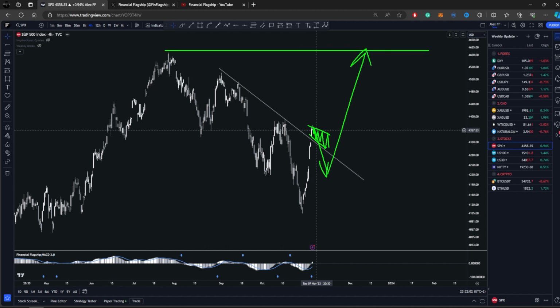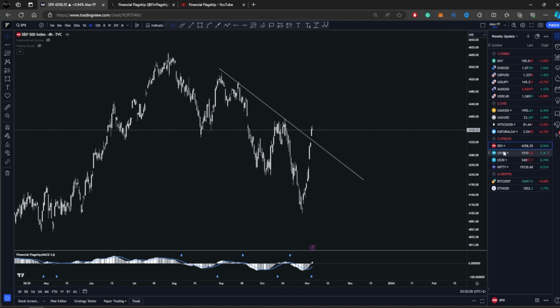This has the potential to break this top here, but we have to take it step by step first. So let's wait for this correction to unfold or this pullback, and then let's go with our buy setups. So for S&P in the coming week, I'm pretty bullish.